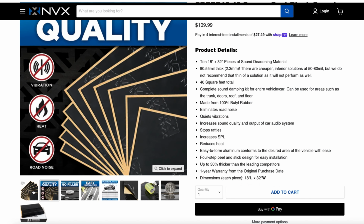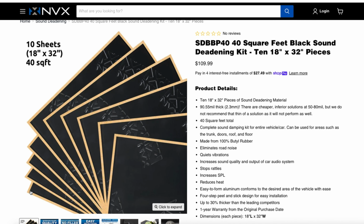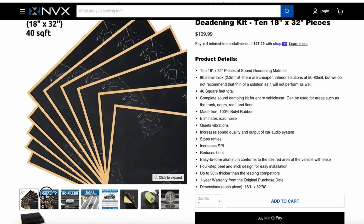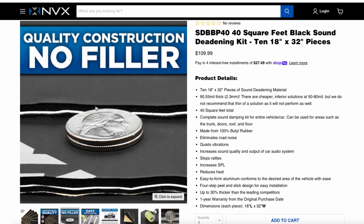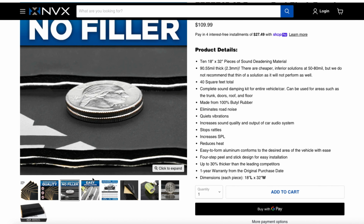Now, the final NVX thing that I want to show you is the sound deadening. I use the silver version of the sound deadening in several builds. It's always a very good value. And this one in particular is actually a little bit thicker than what they did before. This is 90 mil versus the 80 mil that they had before. So you get a little extra thickness, you get the black, you get 40 square foot. That's considered the trunk size kit at $110.